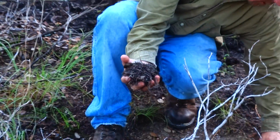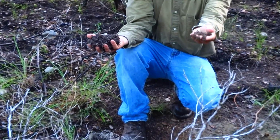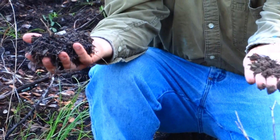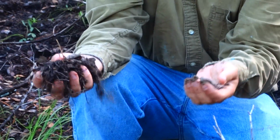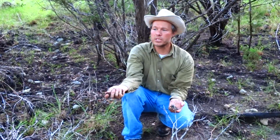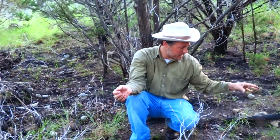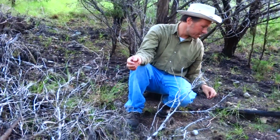So existing soil, that's what happens with 75 years of neglect. And this is what happens with 2 years of strategic planning and regenerating landscape techniques.